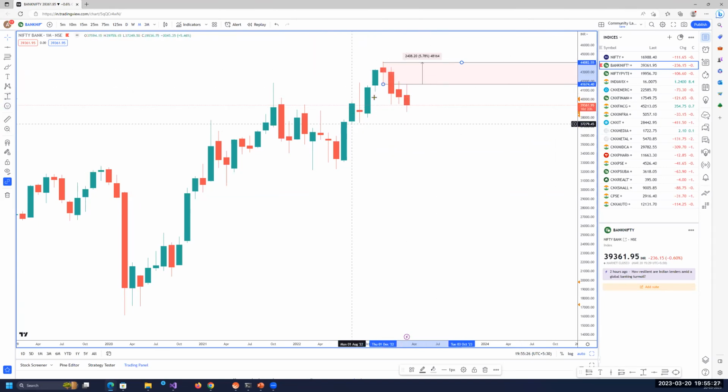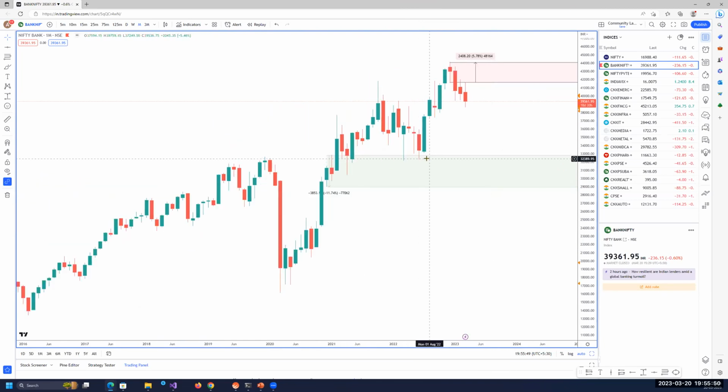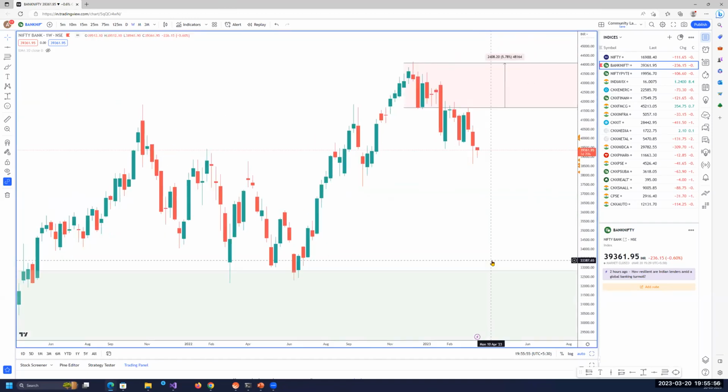I'm still not a fan of this demand zone. Next best demand zone that you could see where we could think about going longs on confirmation is going to be at about 33,000, but that's too far right now. Smaller time frames could give us some more opportunities to trade counter trend after a pretty oversold territory. But right now, Bank Nifty has some more room to move down. The weekly chart will tell us where we are headed towards.